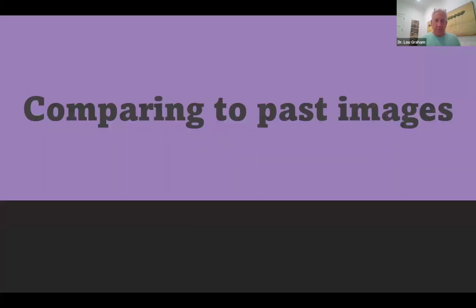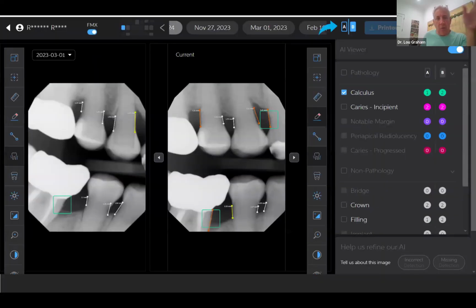But I think the most important part is when I have a patient and we can go in and take a look at existing x-rays and see the changes. So let's take a look. We go back 1 year to previous x-rays and compare. She's got a worsening bone loss here, so we have active periodontal disease. We have active periodontal disease here, where orange is worse than yellow.